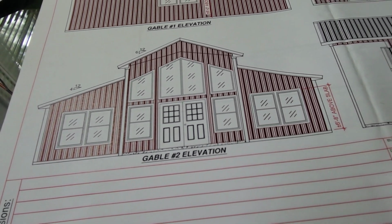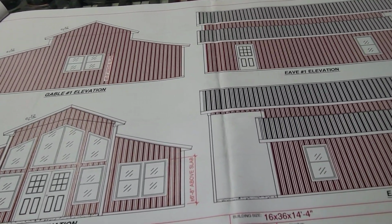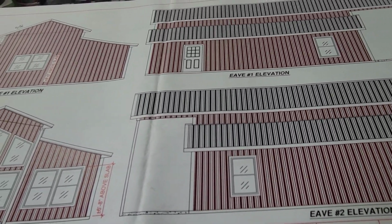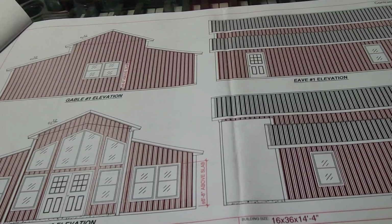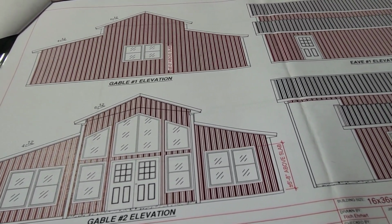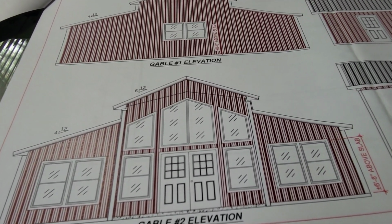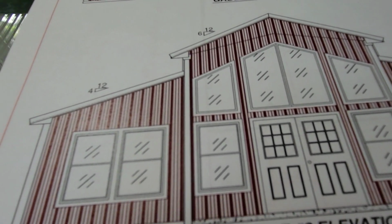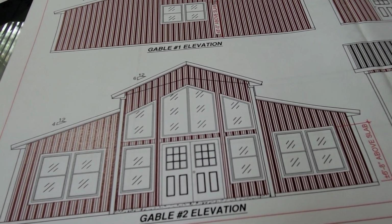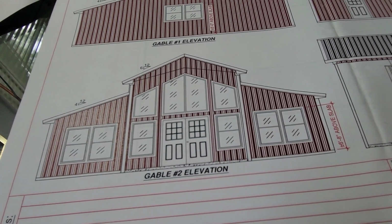We're super excited. These are the plans that we've got back from Pioneer Pole Buildings. We submitted what we wanted and all of our plans to them, and then this is what they were able to give back to us. It is 36 by 36 overall, with the center section being 14-foot walls, and the outside section, on the shortest area, will be 8 feet tall, going up to about 11 or 12 feet as it meets the center section.